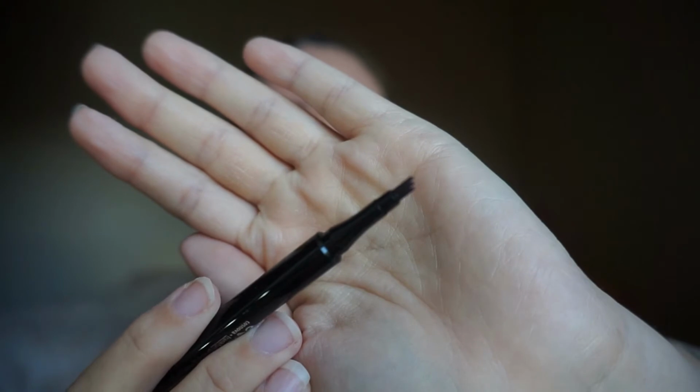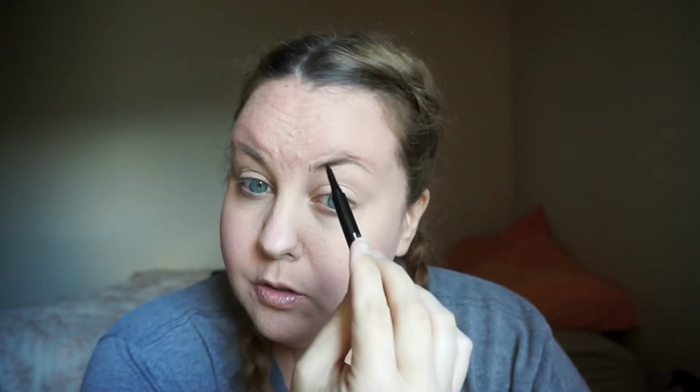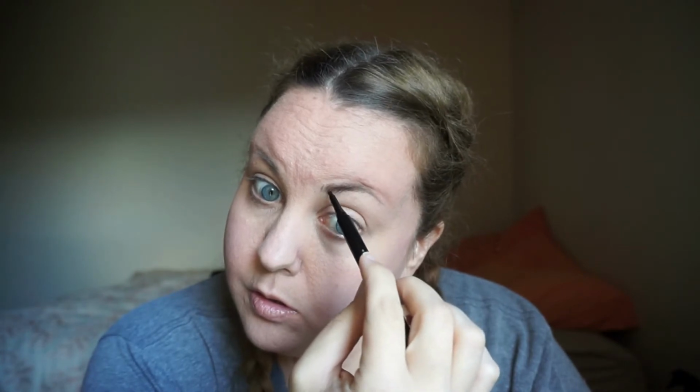So I guess I'm gonna start with my good brow. So this is what the tip of the applicator looks like. So we're just going to do some light strokes with it. And it seems like it's a pretty good color match for my brows. Try doing some little brows up at the top. I mean, that looks pretty natural. I actually really like that. Of course, this is my good brow.